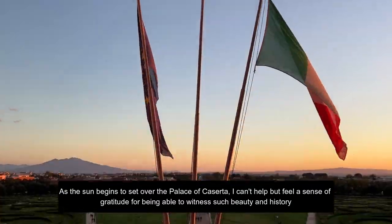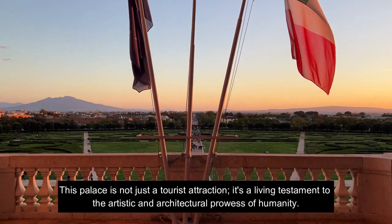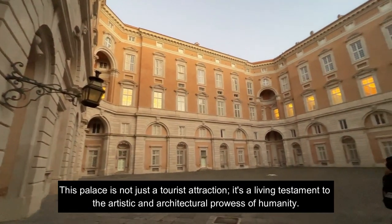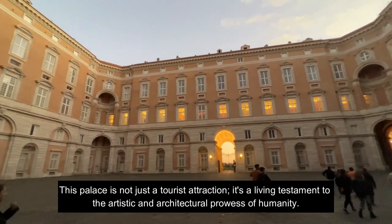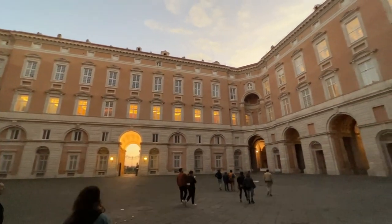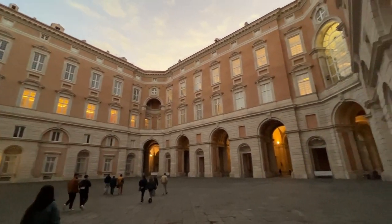As the sun begins to set over the Palace of Caserta, I can't help but feel a sense of gratitude for being able to witness such beauty in history. This palace is not just a tourist attraction. It's a living testament to the artistic and architectural prowess of humanity.